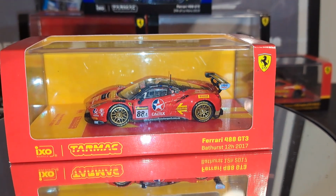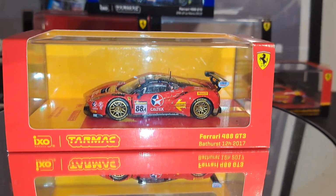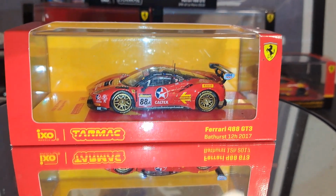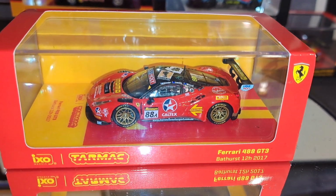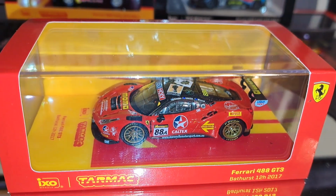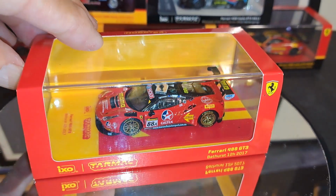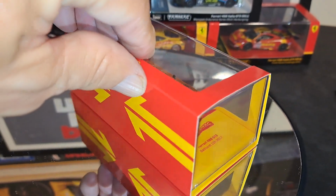I think most all of these are a collaboration between IXO and Tarmac Works. This is their hobby collection. This particular one being the Ferrari number 88 that competed in the Bathurst 12 Hour, and very nicely done. And the Ferrari colors, the logo, I love the bases, how they match the cars on here.